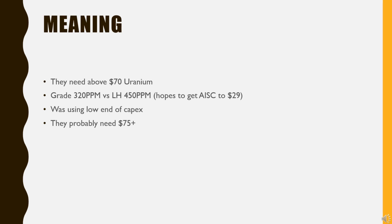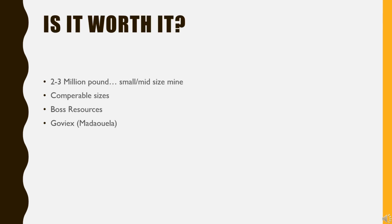And also, I say 75 because, again, I was using the low end of the capex, and the chances of everything going right, well, it's mining. So don't get me wrong, I'm not saying that this is a problem, because many of the mines in the region, especially in Namibia, and I'll get to that in a second, need 65, 70, $75, maybe 80 to really work.